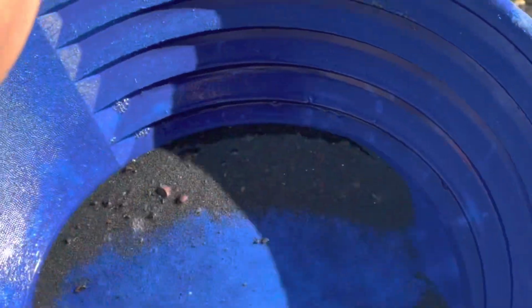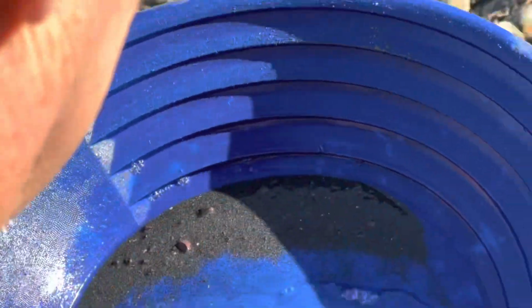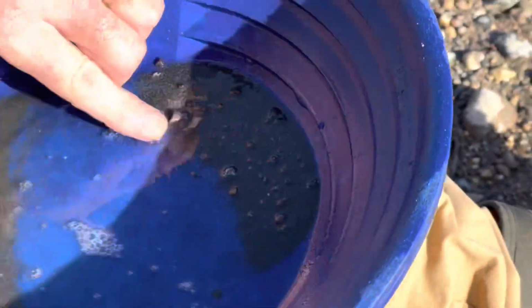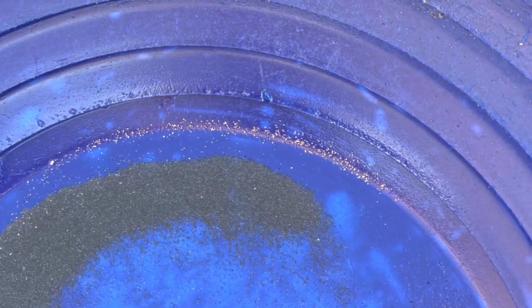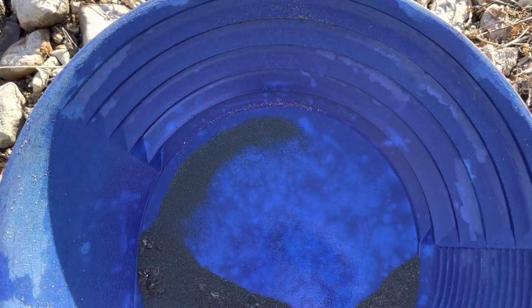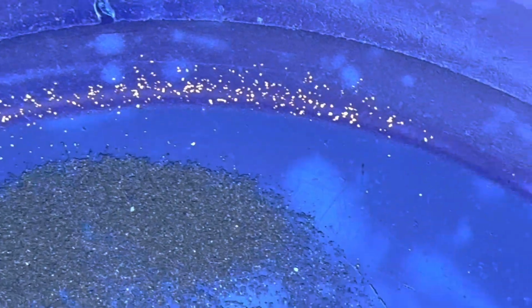Some pretty good size black sand here. Well, that's always a plus. Chunky black sand usually means bigger pieces of gold. Wow, that's really nice, Jeff. You want me to film you? All right. Here's a video where I push the button and we're videoing. No pun intended. There's a cleanup right there.